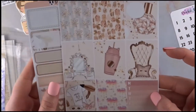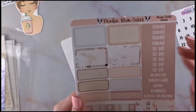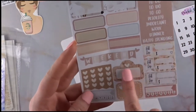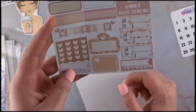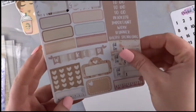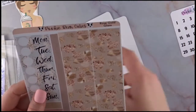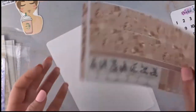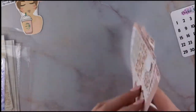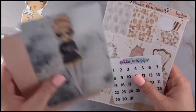And so you have your habit tracker, sidebar, your little things boxes, your weekend banner. And then you have your heart checklist, some bills due, some more habit trackers. And then you have your washi and day covers. I love it, actually. So that's everything I got from Pookie Bear.